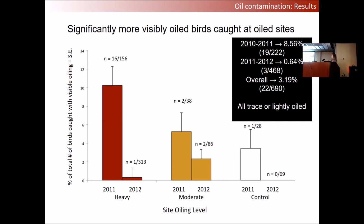One thing I do want to point out is that we did catch an oiled bird at a control site, which is a good reminder, and that was actually St. Mark's National Wildlife Refuge, quite a ways away from where the spill had happened. It's a good reminder not only that birds move, but also that oil spills are not only contained to the Deepwater Horizon oil disaster, and that we have continual oil spills happening all over the Gulf where the oil industry takes place. And so not all the effects that we may have seen were necessarily directly tied to the Deepwater Horizon oil spill.